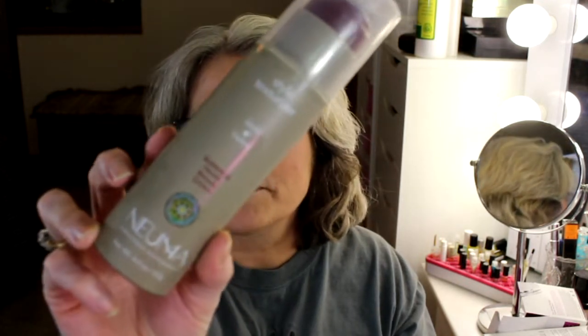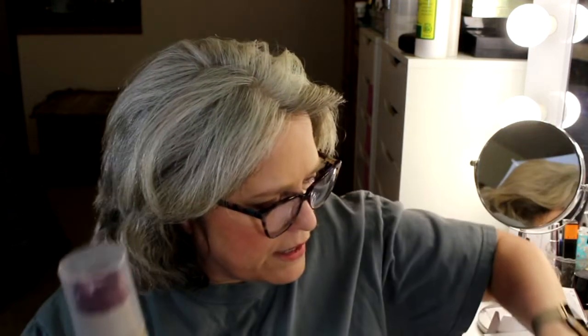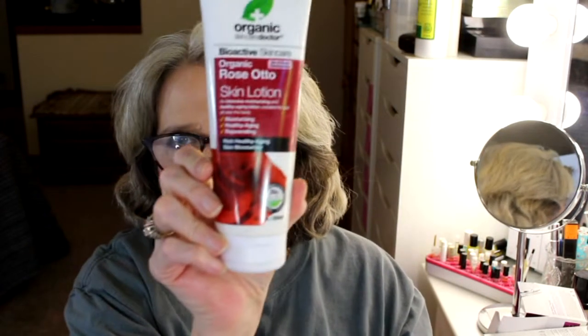This is the Style Texturizer by Numa. Same stuff, same concept. Works exactly the same. I got tired of it though because I had this for a while and then I had this one, and I can live without this stuff comfortably now for a while. Let's put that in there. Okay, next thing was this body butter by Organic Doctor. It's bioactive skincare with organic rose otto. Moisturizing, healthy aging, rejuvenating, rich, healthy, whatever. And it says bioactive, organically certified. There's a whole bunch of stuff. This is just body lotion. That having been said, it's a really good body lotion.